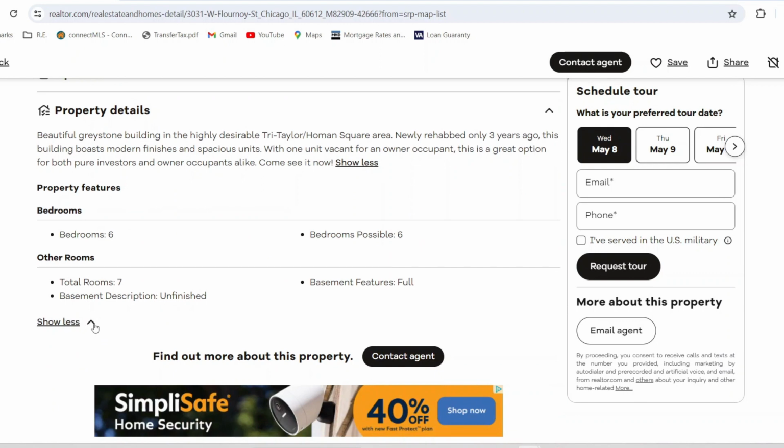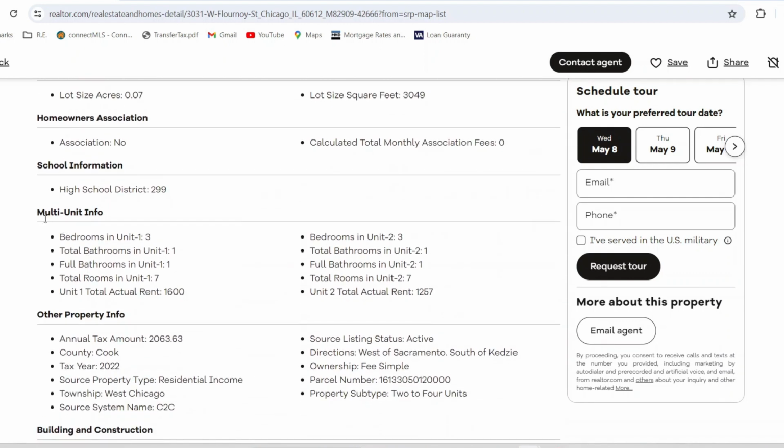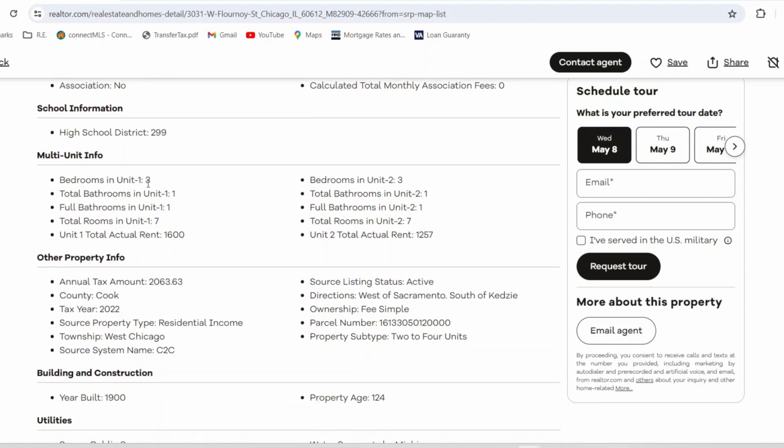And let's see if we can find a little bit more. Multi-unit info. Bedrooms in unit 1, 3. Okay, so we got 2 3-bedroom units. The taxes are pretty low for the area, which is only $2,000 a year. If you know about the Chicago area, once again, that's pretty low. So it says unit 1 actual rent $1,600, and for unit 2 $1,257.